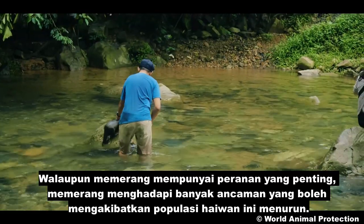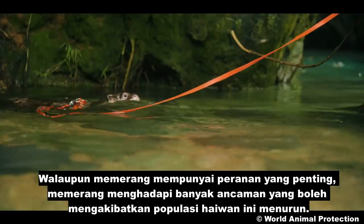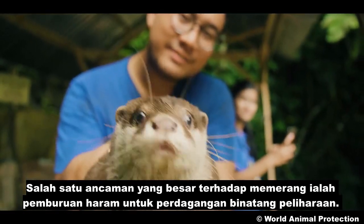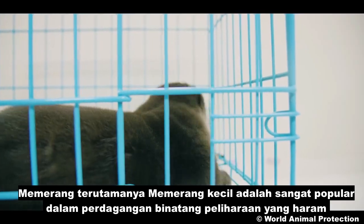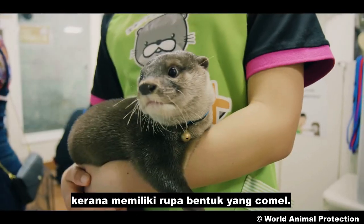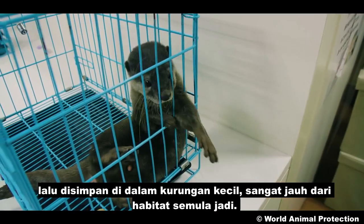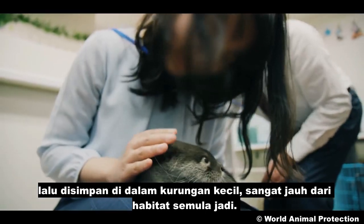Despite their ecological importance, otters face significant threats that could lead to their population decline. One of the major threats is illegal hunting for pet trade. Otters, especially the Asian small-clawed otters, are in high demand for illegal pet trade due to the cute appearance. The hunters will take the cub by killing its parent and keep it confined in a cage, which is nowhere near their natural habitat.